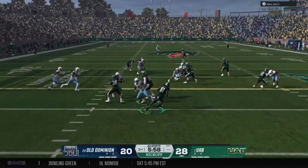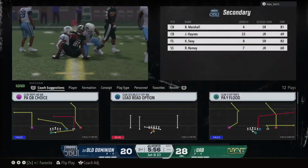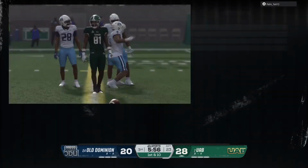On the run from inside his own 5. Nice job executing all of the assignments as they put a stop to that return at the 22.